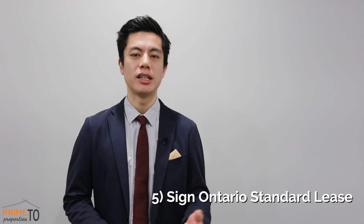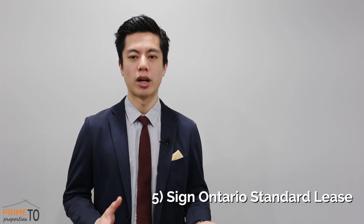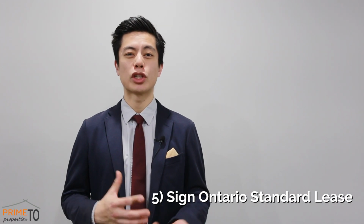5, once you have multiple applications, select the top one, and sign on to your standard lease. Again, a quick Google search, you'll find that form. Most people ask me about putting certain clauses in the lease because it's very long, but they want to protect themselves. You can really do what you want as you wish. Just understand that none of your clauses are going to hold up in the Landlord and Tenant Board if it goes that far. An example is you can forbid pets, but in the Landlord and Tenant Board, you can't actually do that.